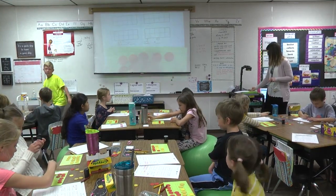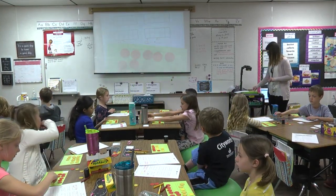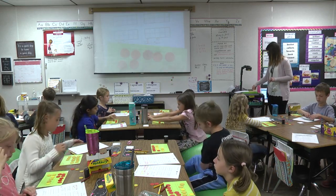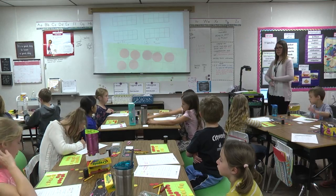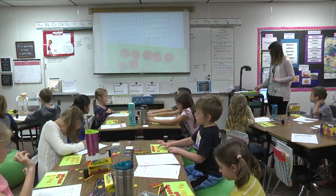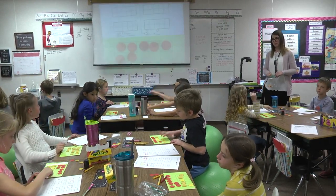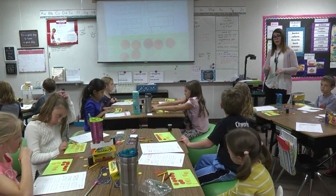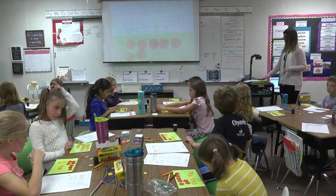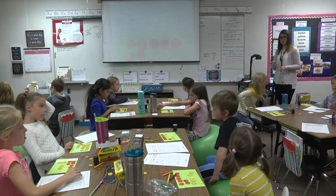Okay. And then how many should I have on the bottom ten frame? Six. Okay. After I have six on the bottom ten frame, what should I do, Colin? You should move them and put four yellow ones up there and leave three down there. Why are we moving them? Colin did six on the top, so his looks a little bit different. Yeah. Colin, why are we moving them?